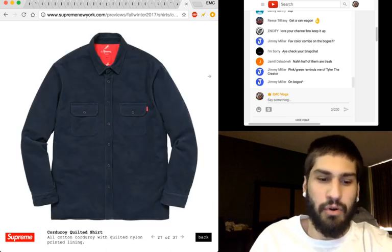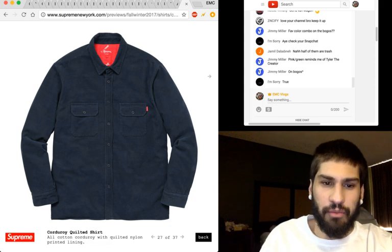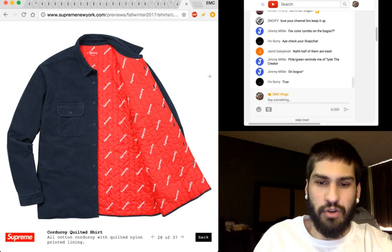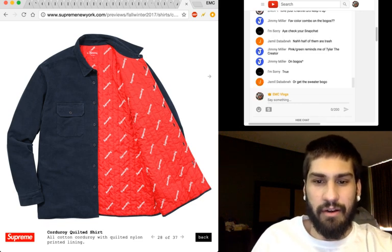Again, something simple, corduroy quilted shirt. Nothing really crazy going on. The inner lining is dope, but, you know, if it's cold, then I don't know.